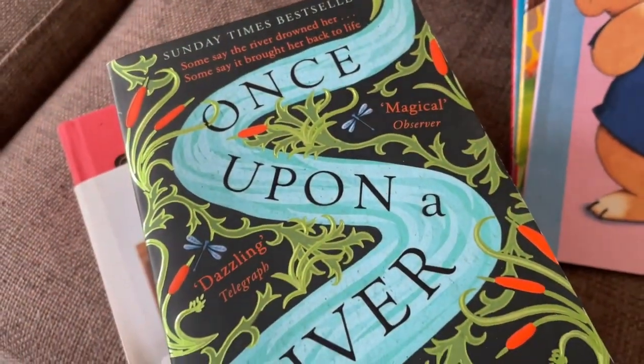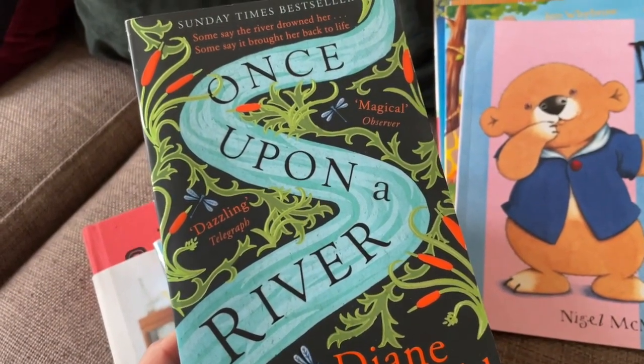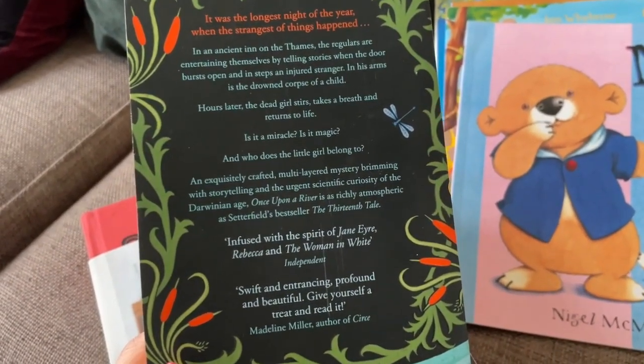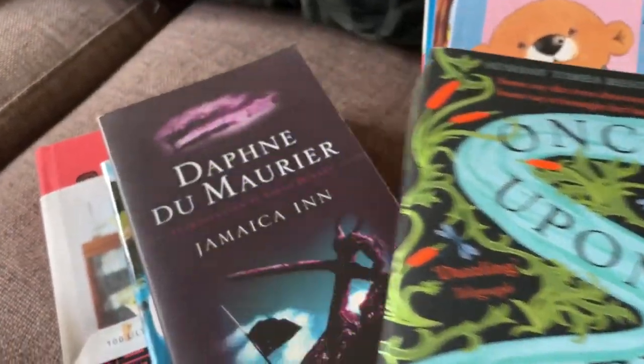So this one here, Once Upon a River. I was going to say Once Upon a Time then. Once Upon a River. And this has been on my to read list for quite a while actually. So let me know if you've read any of these ones.